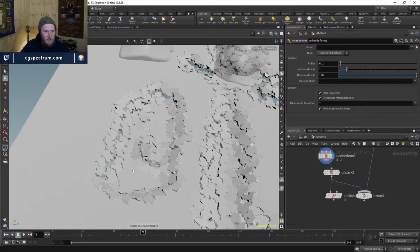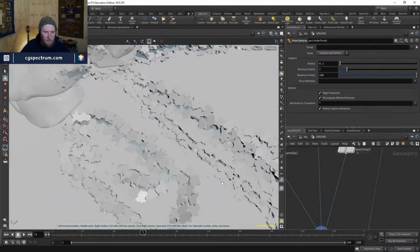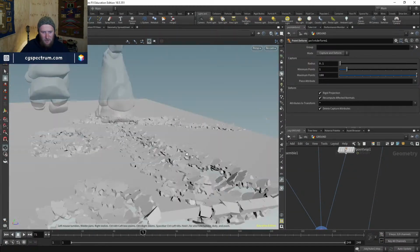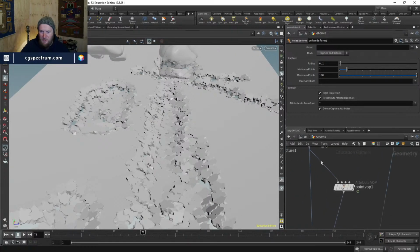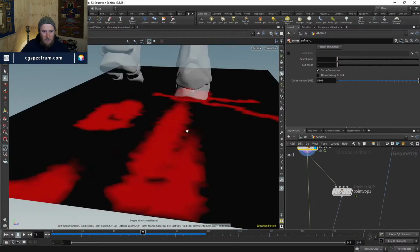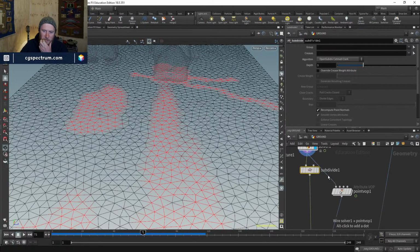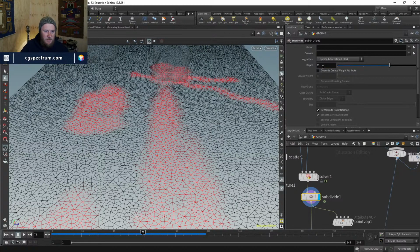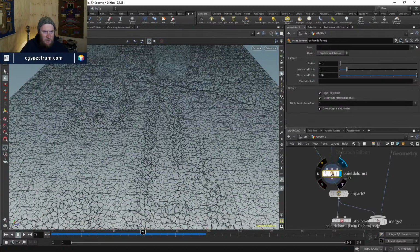But what we're seeing here now is, because of our low-res grid, we're getting this kind of chunking happening, and it doesn't look that great, to be honest. So we could potentially subdivide our grid, or remesh it. Let's just put a subdivide here, because we do have a solver. It means that any change we do above will have to be recalculated. So let's just put a subdivide in here and see what it does to our effect.